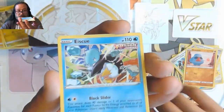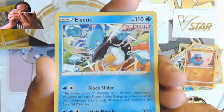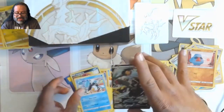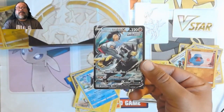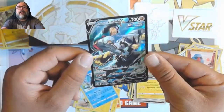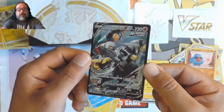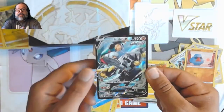What in the world? Ice Cube Fusion Strike. Well, that's interesting. That's a really cool looking card. But okay, all right, we get ourselves our first Trainer Gallery card of the Brilliant Stars set. And it's a really, really cool looking card. And that's it off the ETB, everybody.